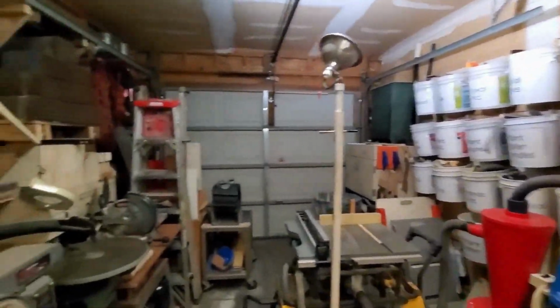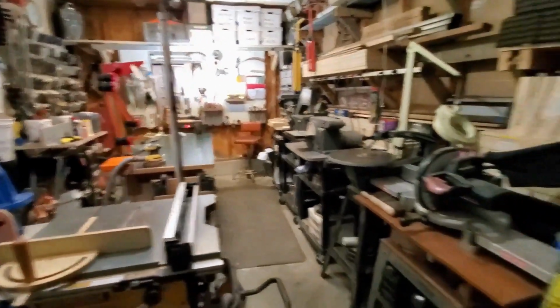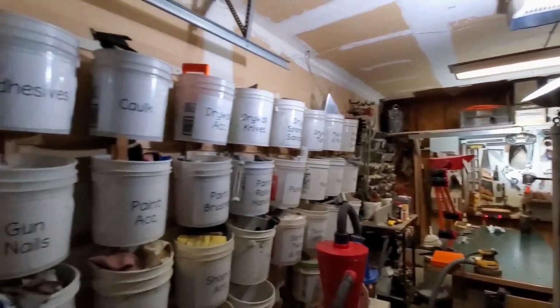So I don't know what else I can tell you here. As you can see, this is my shop. Not much to it. Everything is crammed in here. I've got room to walk around, but I don't have a lot of room to walk around. But that just goes to show you that you don't need a lot of space in your shop to do whatever it is you want to do.